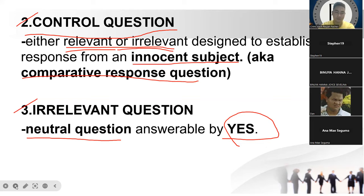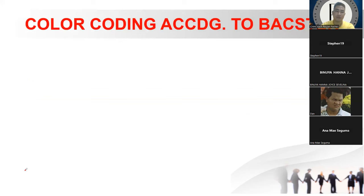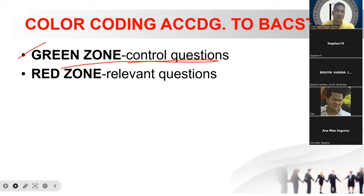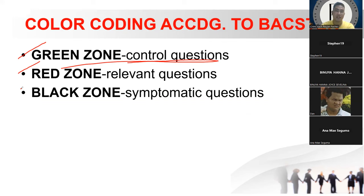Okay? Then we have, class, the color coding according to Baxter when it comes to questions. Of course, we have the green zone. The green zone is the control question. Remember, the green zone is the control question. The red zone is the relevant questions. And of course, the black zone is the symptomatic question. Again, green zone, control; red zone, relevant questions; and the black zone, symptomatic questions. Be familiar with that.